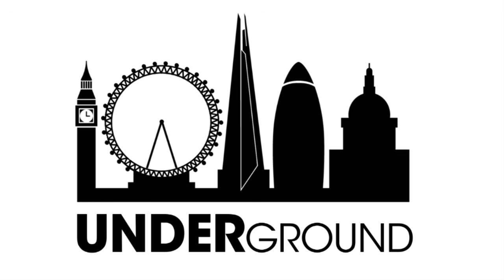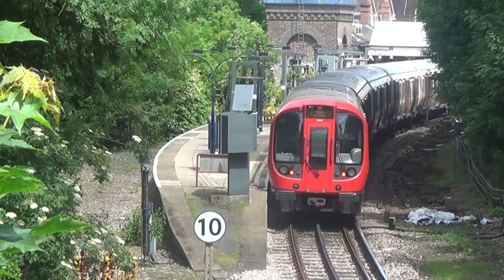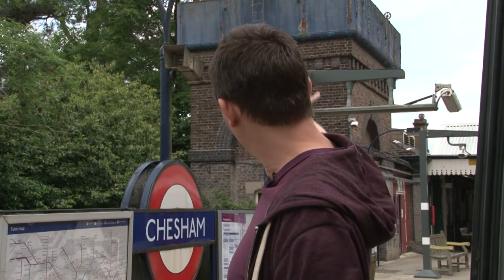Now, Chesham used to have 3 platforms. One of them you can still see here. It's been turned into a garden which won a competition back in 1993. Best of all though, I do like the old water tower, which is still there from the days of steam.